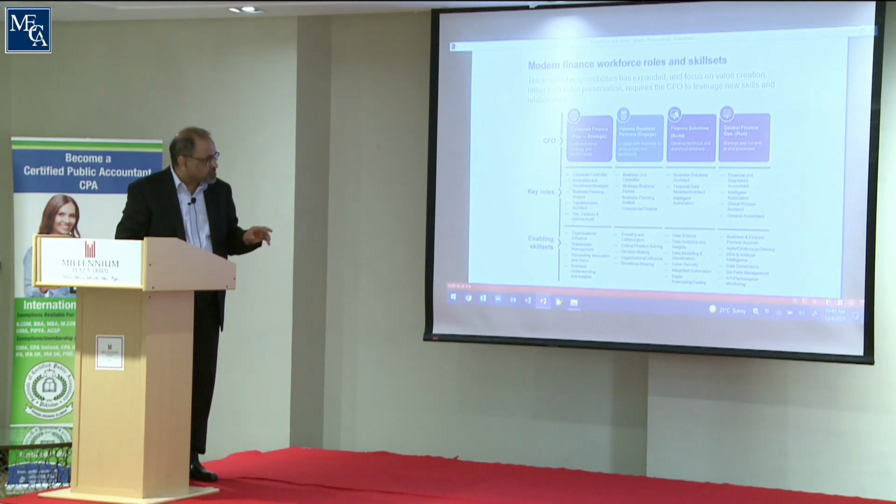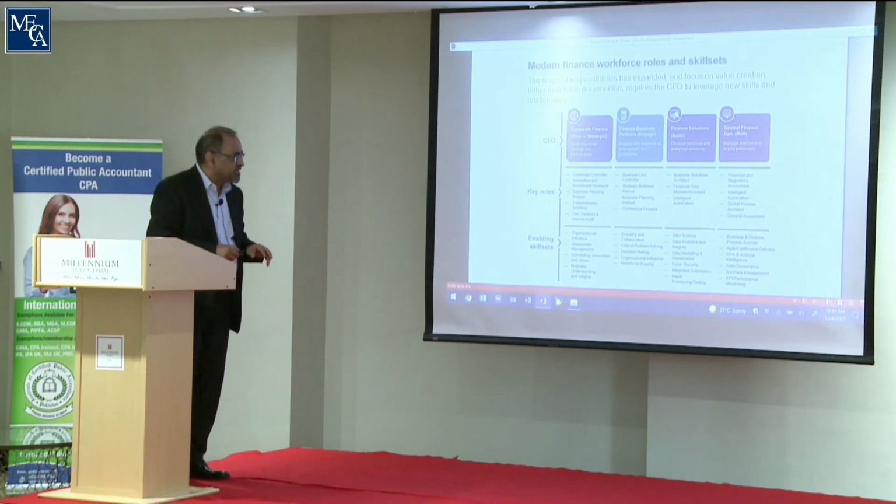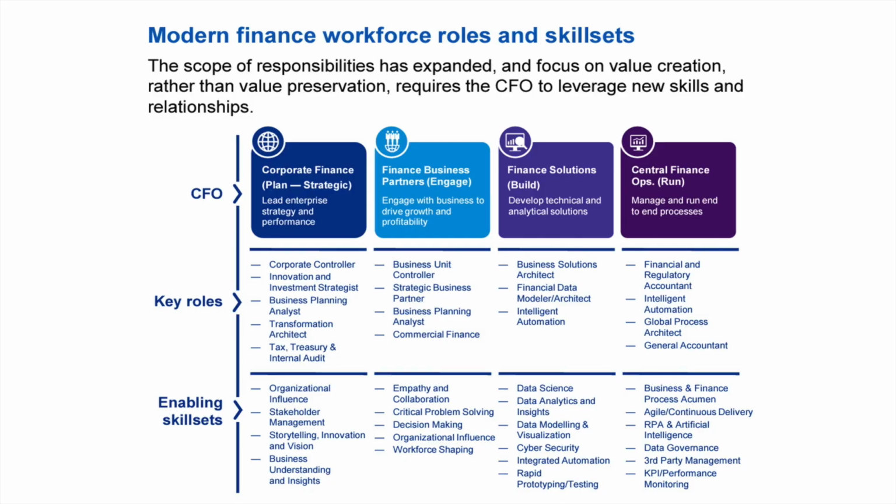Look at this third group. Third group, as I said, this is mainly the data analytics group. And what role they have? Business solution architect, financial data modeler, intelligent automation. These are technical roles. And for them, the skills are data science, data analytics, data modeling, cybersecurity, etc., right? The final group, the finance operations, financial and regulatory accountant, intelligent automation, global process architect, general accounting. These are the accounting activities or operations.